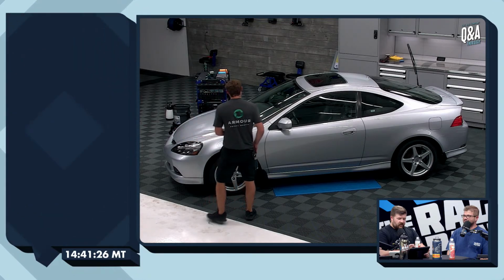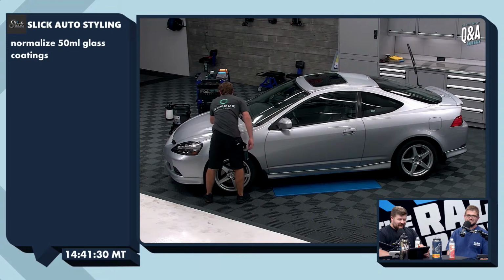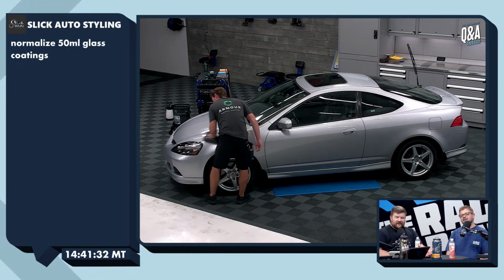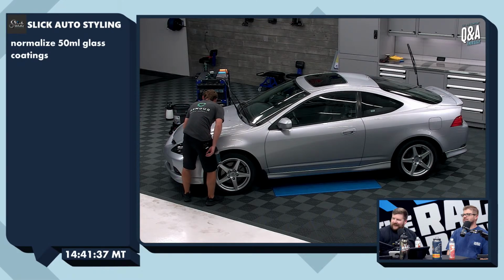All right. Well, seems like a common thing. Now the size is increased, and in normalized 50 milliliter glass coatings is what Slick and Auto Styling know. So yeah, there appears to be a bit of a contingency.